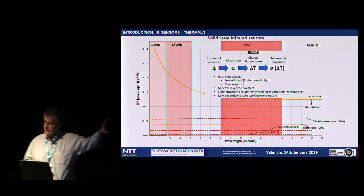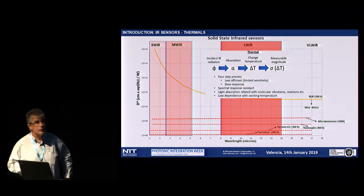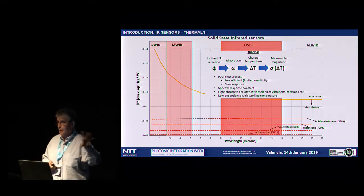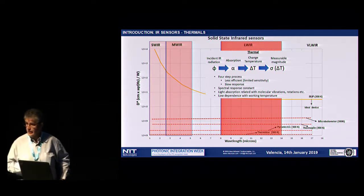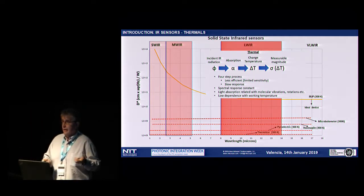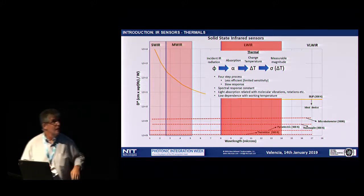Taking this into account, I have some remarks to make. The first remark is that it is a four-step process. You have to take into account that for each process, the efficiency is less than 1. It means that the total efficiency is the product of all, and that is the reason they are in the lower part of the chart. Of course, they depend on change of temperature, and change of temperature has an inertia, thermal inertia, so they tend to be slow sensors.